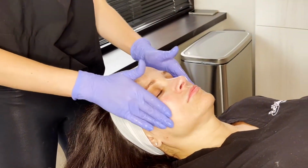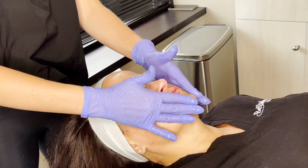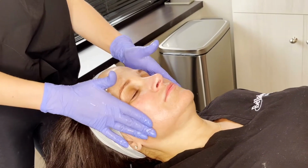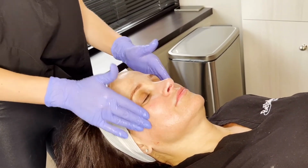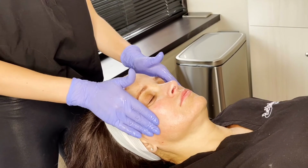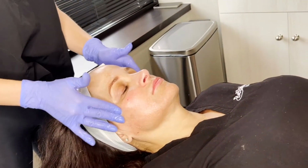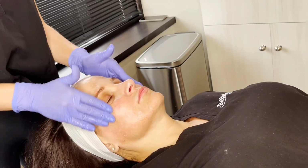After your Sculptra injection, you can expect a nice massage. This is the best part of the treatment. Yes, it is. The massage is, number one, to help disperse the fluid around and make sure that you have a uniform treatment underneath your skin. But number two, I'm also showing you how to do the massage at home.